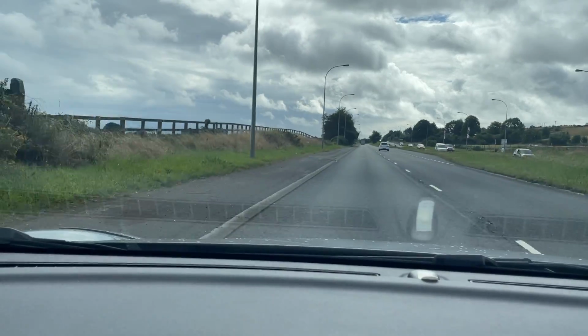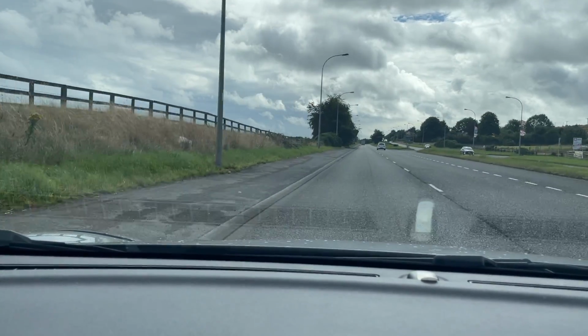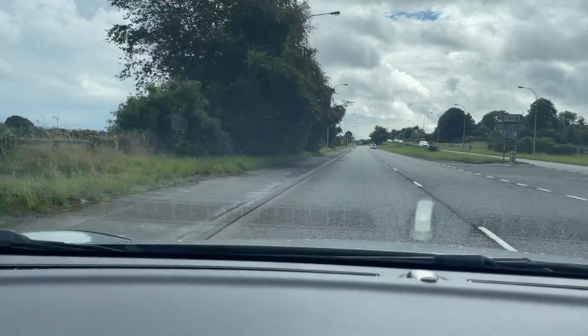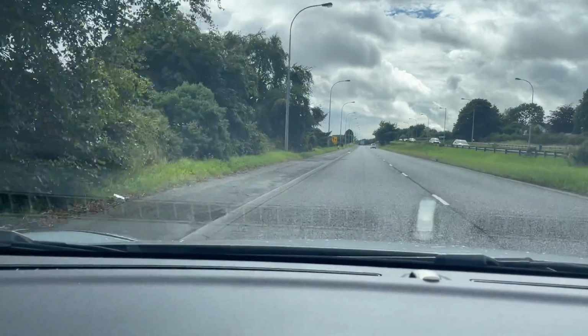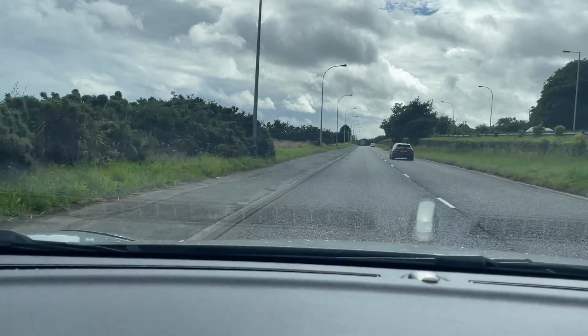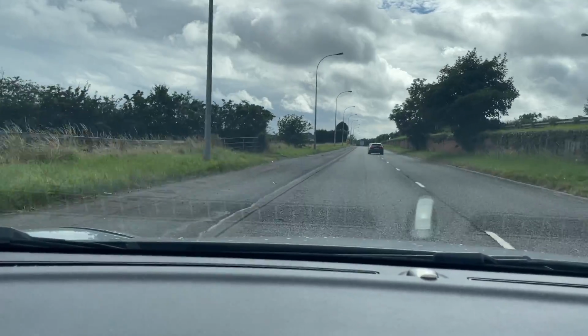Now, on this part of a drive, your examiner might start to interact with you in conversation. But stay focused. One-word answers are fine. You don't have to have a full-blown conversation, but this is the type of road where it may come in.